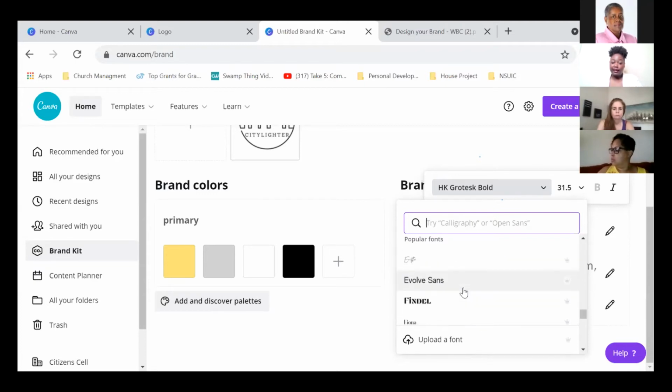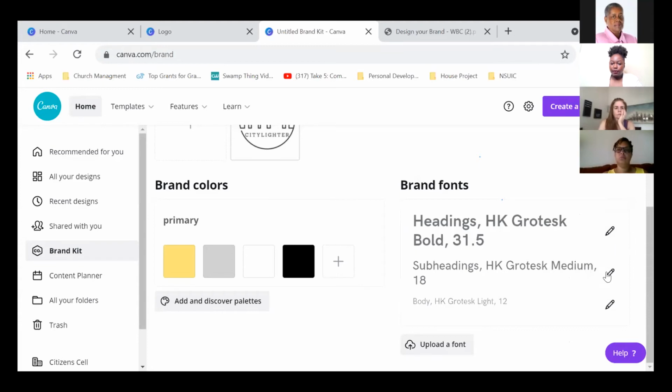You can purchase your own fonts. But hey, Canva has many fonts that other platforms like PowerPoint also have. So in my opinion, you may not need to buy your own fonts, but if you wanted to, hey, you could. All right, so you want to have a bold one. Just go ahead and select it and have fun. You want to have a bold one, a medium one, and a light one. How are we doing on that?